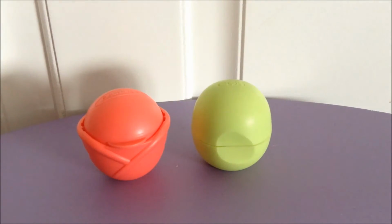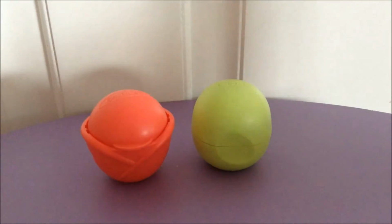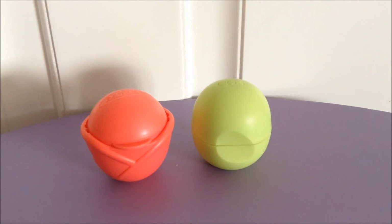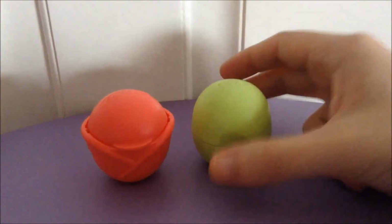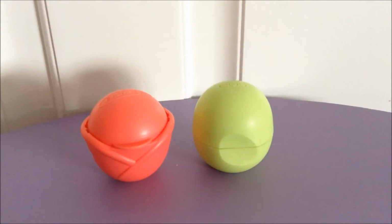Consistency-wise, they're also pretty different, because this is very thin and quite watery. It's really slick, kind of oily-ish, all in good ways. It doesn't feel bad or anything. I like it. And this is more of a medium thickness lip balm, no stickiness, however.